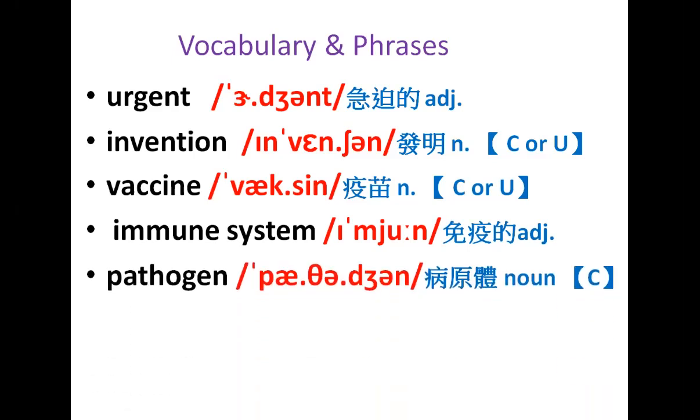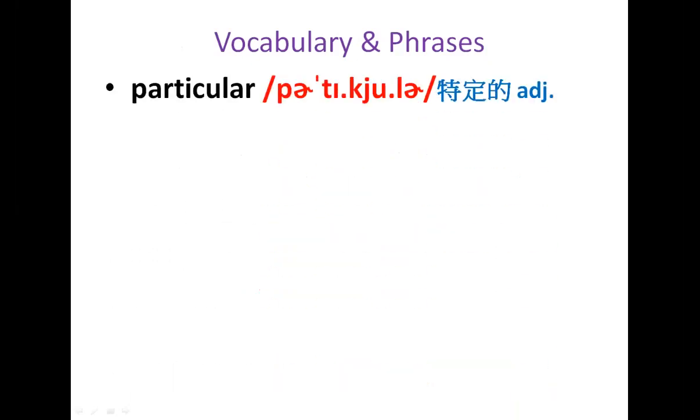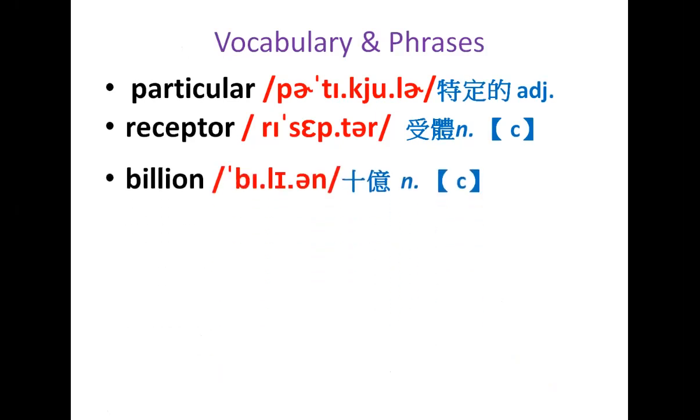Pathogen. Spike protein. Cell. Particular. Receptor. Billion.